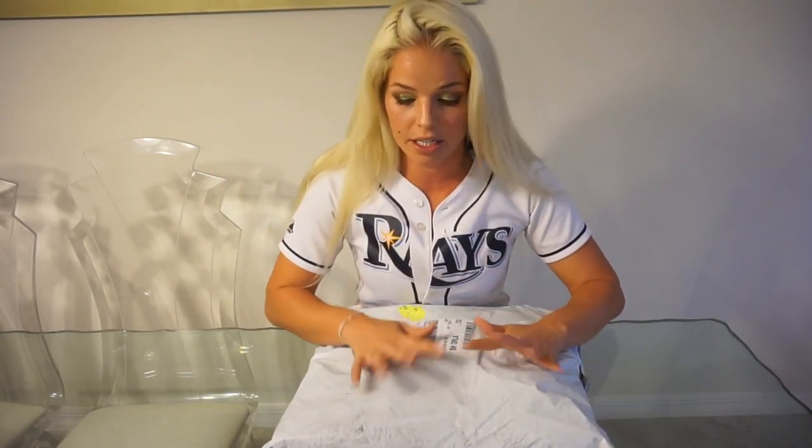This is like my favorite tennis company ever. So it's Martina Hingis's line. If you guys know anything about tennis, you know who she is. But she's awesome. I have a bunch of their clothes already. This is just their new fall line that's coming out.